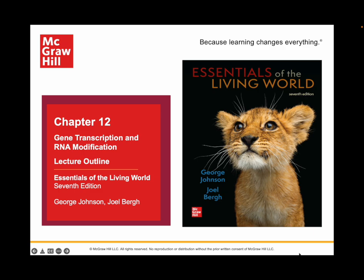So in this chapter, you're going to learn how genes work. So we'll go from gene to protein, and we'll get into the process of regulation of gene expression.